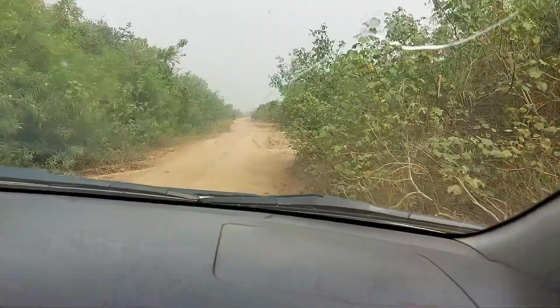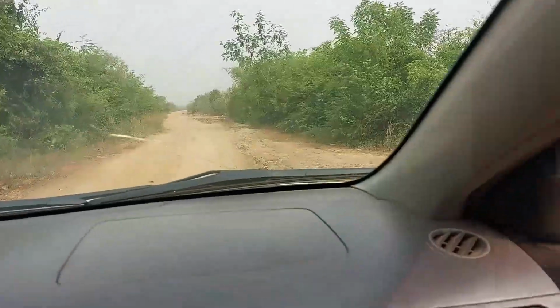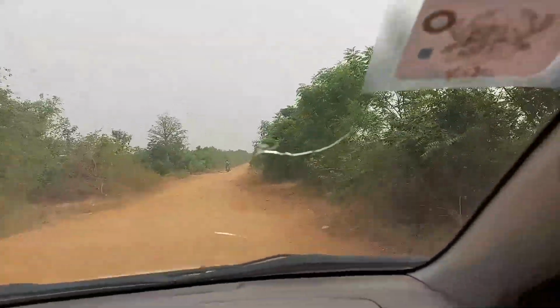Two, the museum is really far off the main road. There's a sign at the main road, and then you drive and you drive and you drive, and you get to a village, and you turn left, and you keep driving and driving and driving.